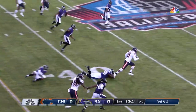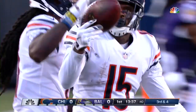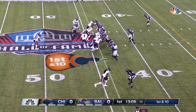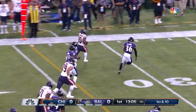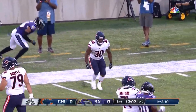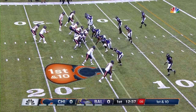Fires, and it's deflected and then caught by Bellamy. And Bellamy starts to stumble, but a big gain as he takes it all the way down to the 42-yard line. And the ball handed off to Benny Cunningham, and he has a lot of room. Clark will chase him down and knock him out of bounds at about the 15-yard line. Chuck Clark making the tackle.